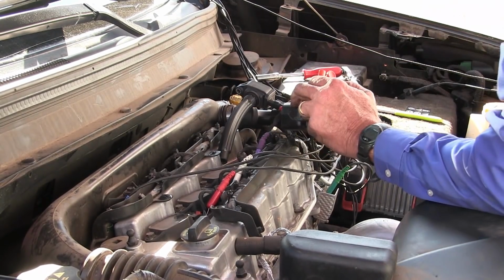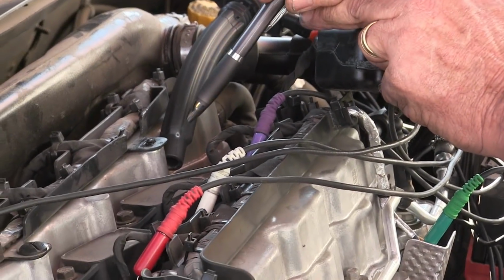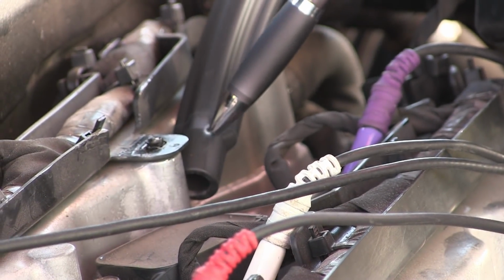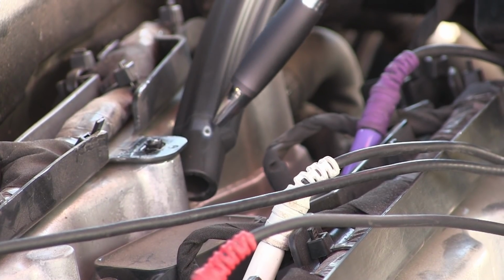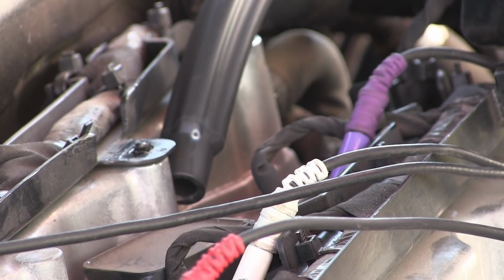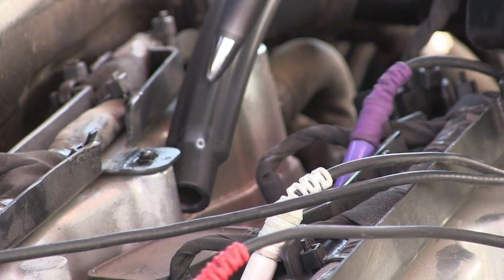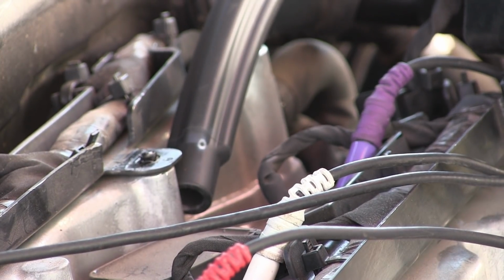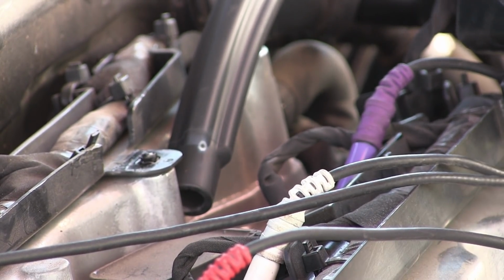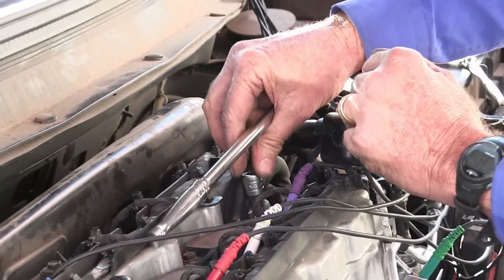There it is right there, guys. I want you to look at this. Do you see this mark right here? That gray mark? That's arcing through that boot to the head intermittently. That's the carbon trace right there. So what's going to need to be replaced is this boot and the spark plug, and we'll get this car fixed. Let me get that spark plug out so we can look at it, see if we have anything on the plug.